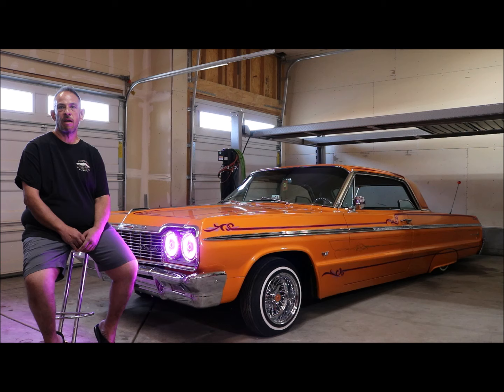I've taken it to Home Depot, I've taken it to Starbucks, just go get tacos in it, everything. It's a driver. I take it on the highway, we'll go to the Golden Cruise. I live way out here, and everything is typically out south. Yeah, you're right, we drive it.